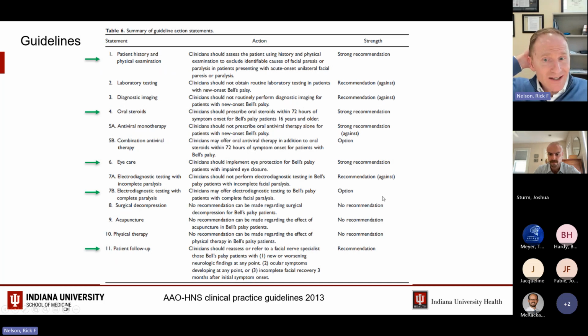So these are the current guidelines that were published in 2013 for Bell's palsy by the American Academy of Otolaryngology. So we can go through these, but I recommend that you look at this document. It's freely available online. But they strongly recommend that you do a thorough history and physical to make sure it's an acute onset facial paralysis. They recommend strongly against laboratory testing or diagnostic testing if everything else is otherwise consistent with Bell's. They obviously recommend treating with steroids.